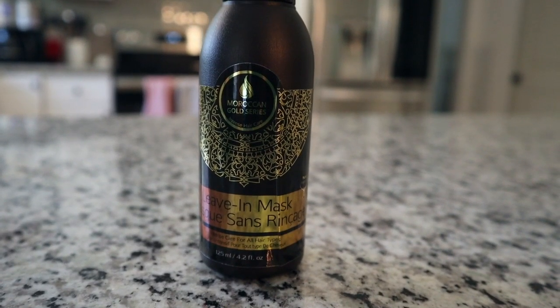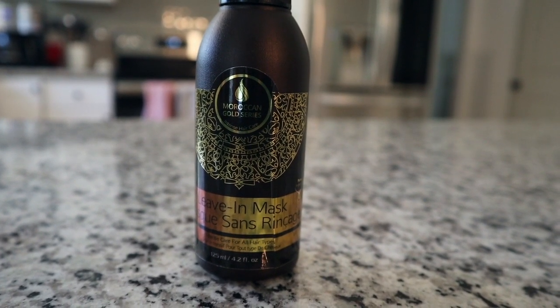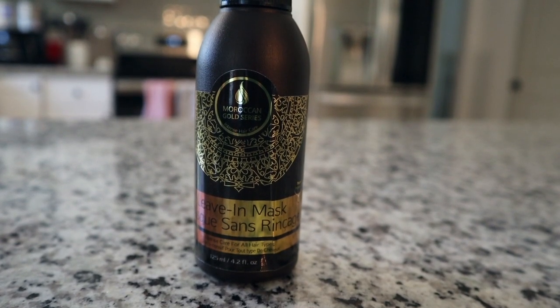The first empty, this is the Moroccan Gold Series Leave-in Mask. This says that it's intense care for all hair types, and this conditions, nourishes, and locks in moisture. It can reverse damage, dryness, and dullness, and it gently detangles your hair and restores manageability. I would completely agree with that. This stuff was so good.